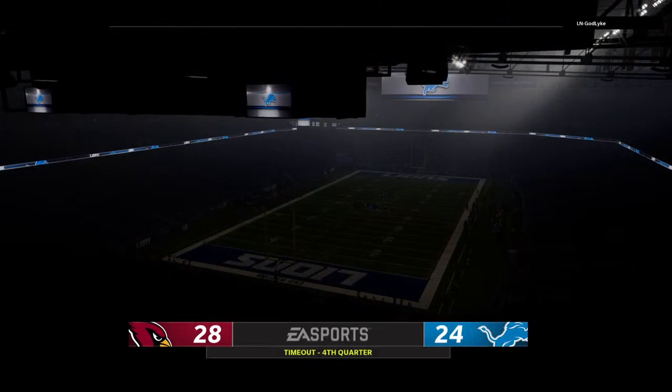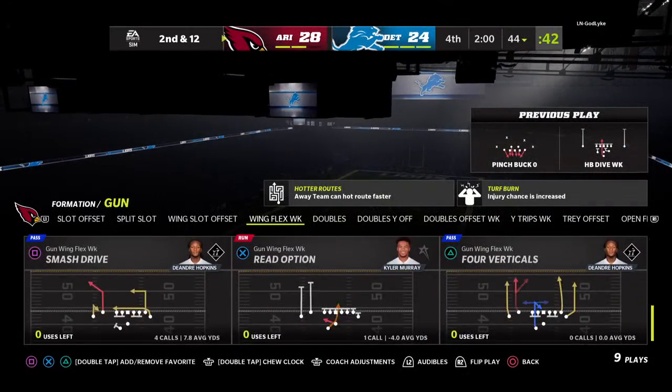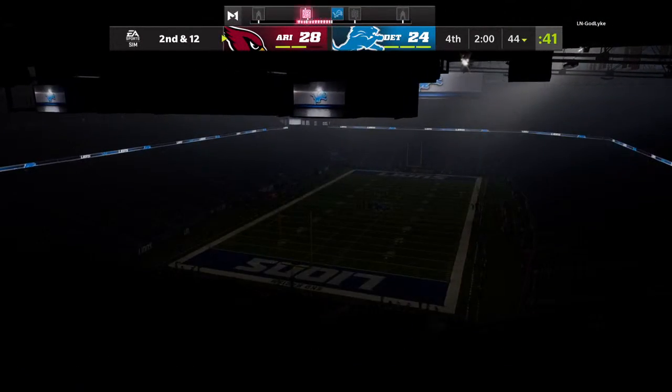The Cardinals going to use the first of their timeouts. That'll leave them with 2 remaining. We'll be back after this.